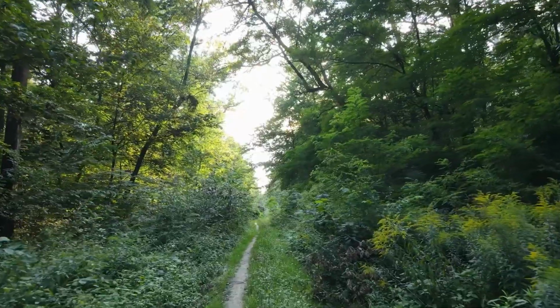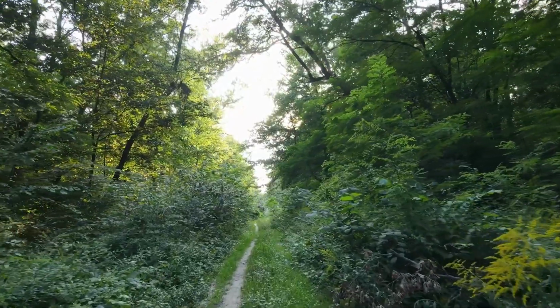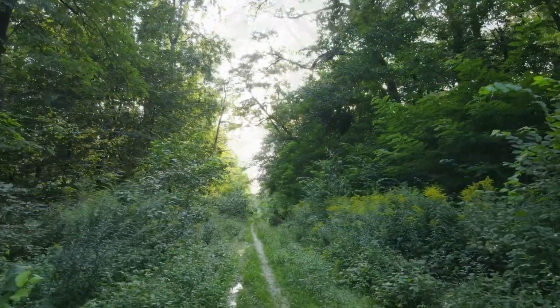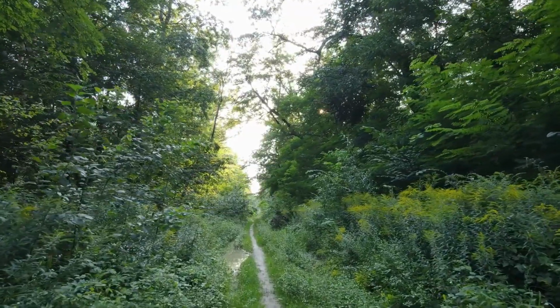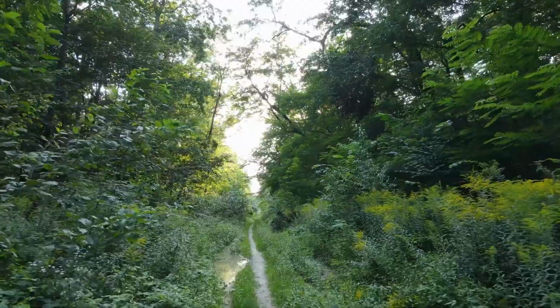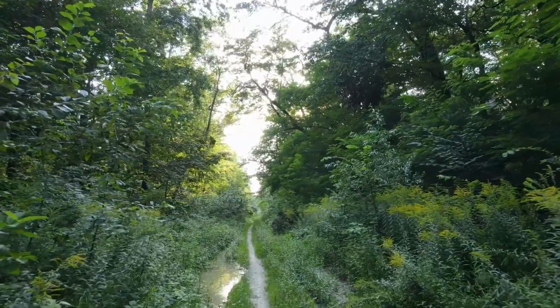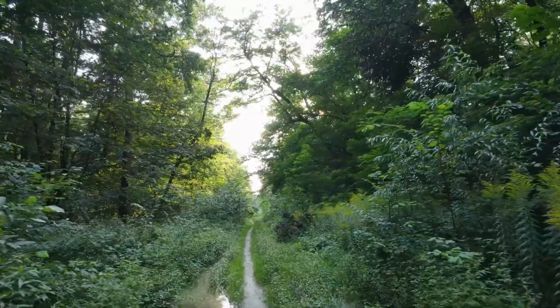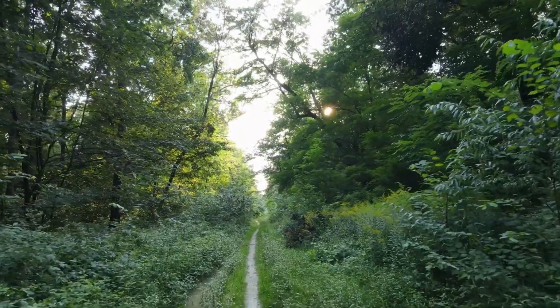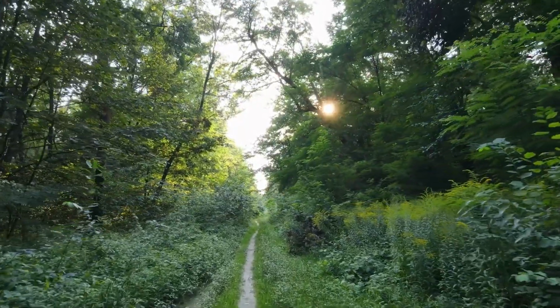So as we start our walk, just a reminder to stay mindful, to keep your eyes open to everything that's around you, making sure that you're staying safe, watching out for traffic or anything that might cause danger. But to begin today, just start by taking a deep breath in and breathing out.